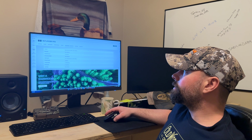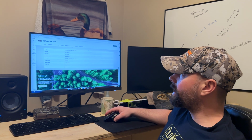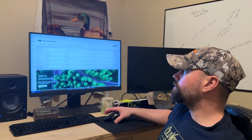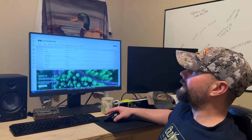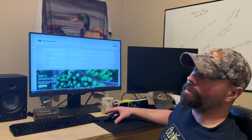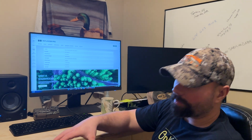Estimated dry weight, 800 pounds. Ride capacity front, 120 pounds. Rear, 240 pounds. Storage capacity, 9 gallons. Oh, storage. I was thinking fuel. Storage capacity, 9 gallons. I guess that's with the front.